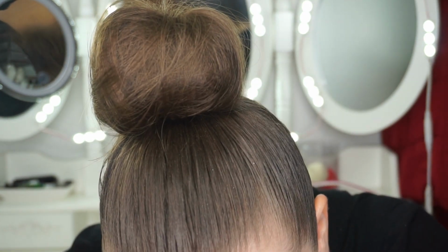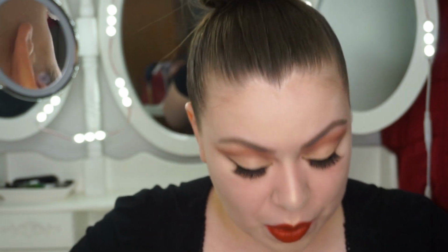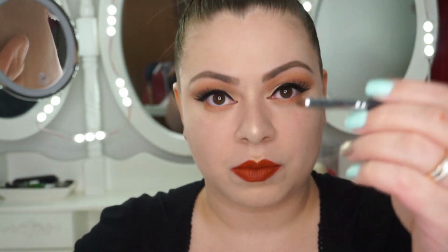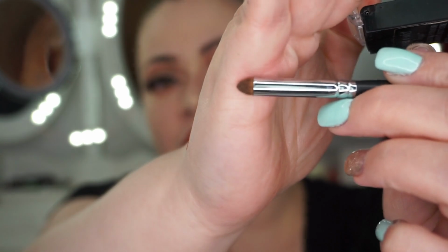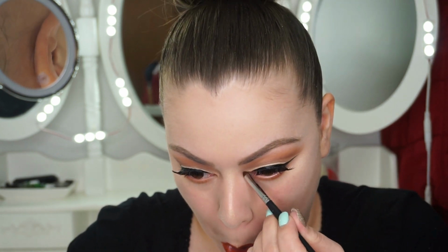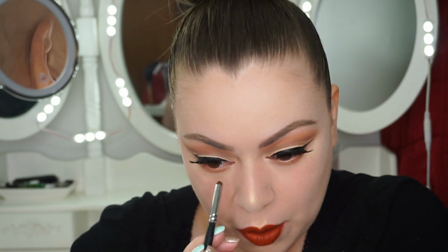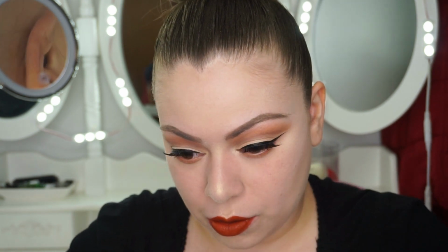And you know what? Maybe I should put a little bit of highlighter in the corners of my eyes. I wasn't gonna do it, but I might as well. So I'm just gonna take this little smudge brush that I have, the Morphe M168, and go into that. I was gonna leave it alone, but I might as well. Here you go.